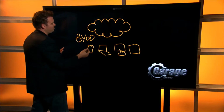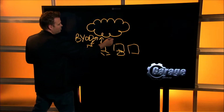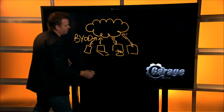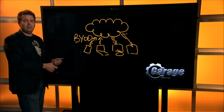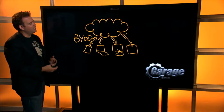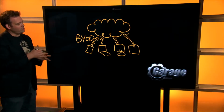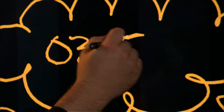So one of the great things that the cloud can give us is the ability to have all these devices connect. And not just connecting to your files like PowerPoint, Word, and Excel documents that you're working on as a student, but also connecting via email, calendaring, and calls through Skype or through Lync. All of those can be done using Office 365 really at the core.